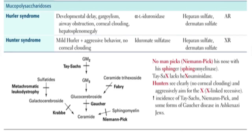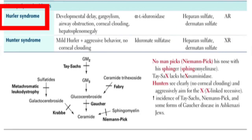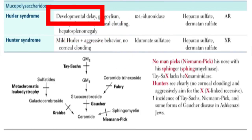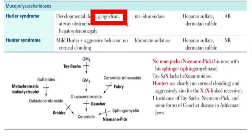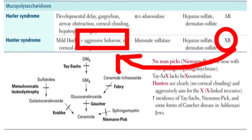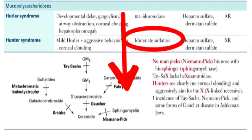The mucopolysaccharidoses both accumulate heparan and dermatan sulfate. Hurler syndrome is deficient in alpha-L-iduronidase, with hepatosplenomegaly, retardation, and corneal clouding, airway obstruction, gargoyle musculoskeletal abnormalities. Hunter's is a more mild form but can aim for the X and be rowdy. You need clear eyes to see, but can shoot a gun loudly, leading to aggressive behavior and hearing loss. The hunter Ian ate his sulfatase, and it was gone.